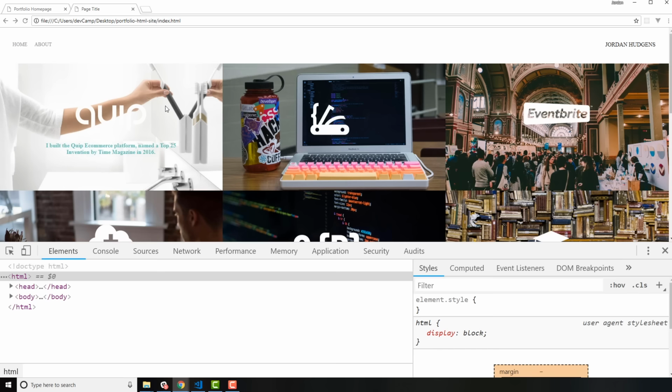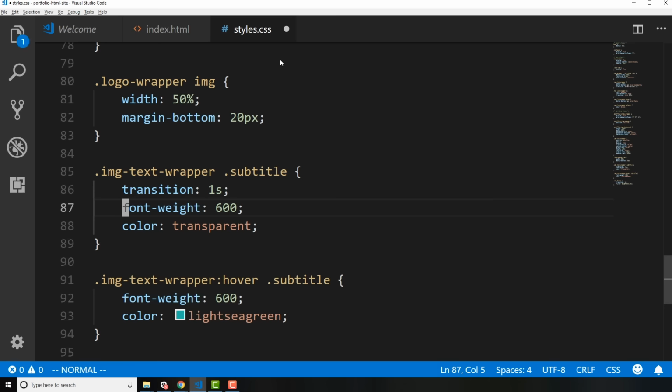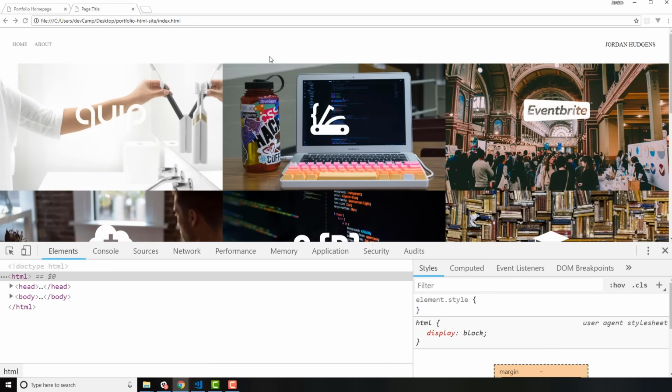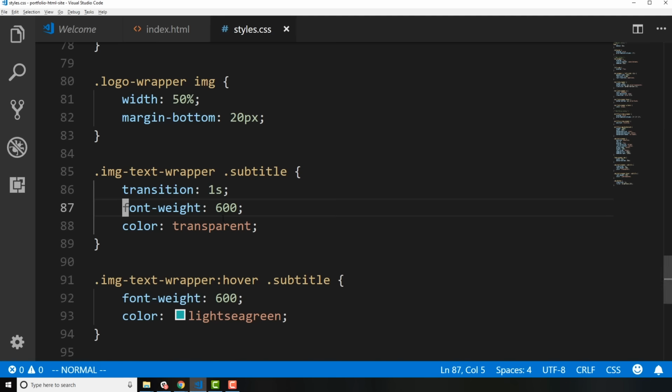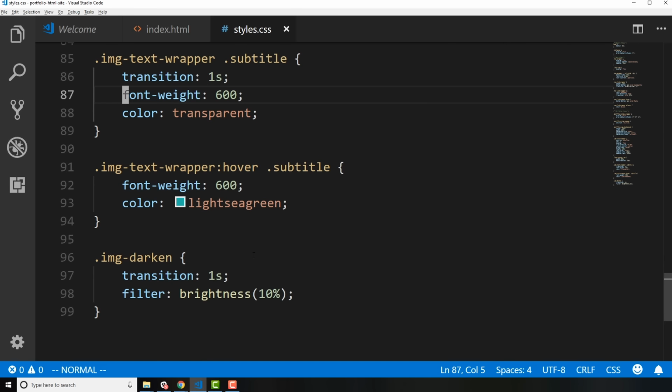So let's see, do you see that little jump? I'm thinking that in order to fix that, what I need to do is have the font weight also there as well. So if I save that and hit refresh, there we go. You see how much smoother that is? And the reason for that is because the font weight was starting at its normal value. So we were able to see that little transition from normal all the way to the font weight of 600. So that was the fix there. And now technically that is all of the styles that we need. We still have some for the about page, just a few, but those are all the styles.